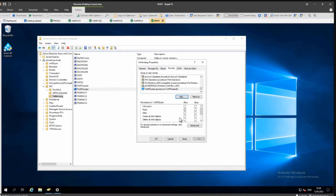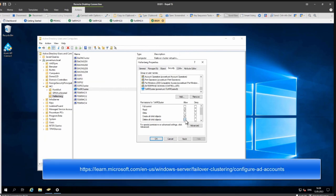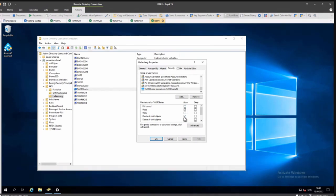So, which permissions do we need? We need read, but something else. Of course, there are more specific rights. There are many rights. I usually do it this way because security is too complex for me. I'm too old for security. That's one of my phrases. So create all child objects and delete all child objects. I'm sure there is documentation somewhere on the internet where you can see exactly which granular rights you need. But you don't need full control. You need the right to create child objects, maybe only computer child objects, but this will work.